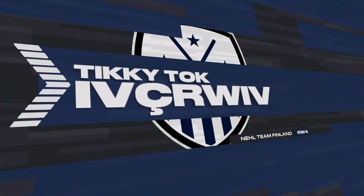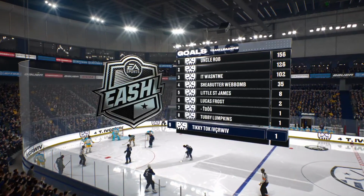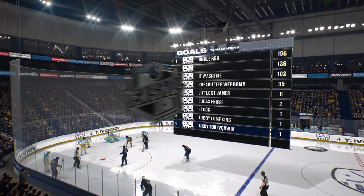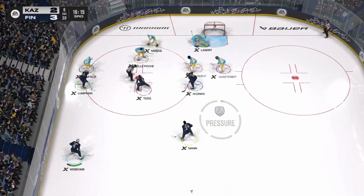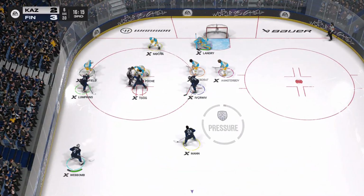STB's been sniffing in and around the net all game long. Multiple scoring opportunities. Finally going to connect on the last one. But if you look at his body of work over the course of the game, he's had a lot of sustained pressure in the offensive zone, and he's been a real threat.